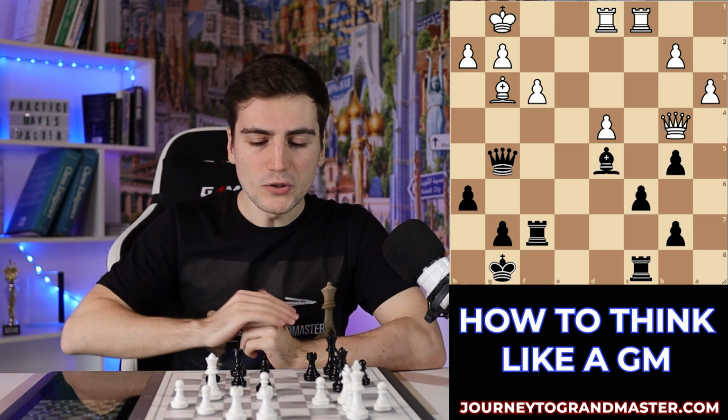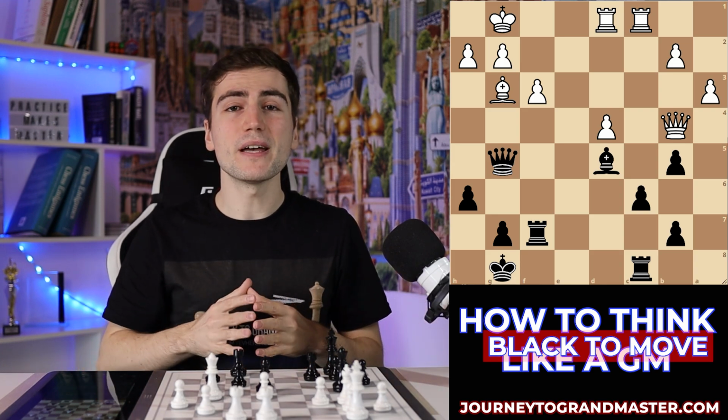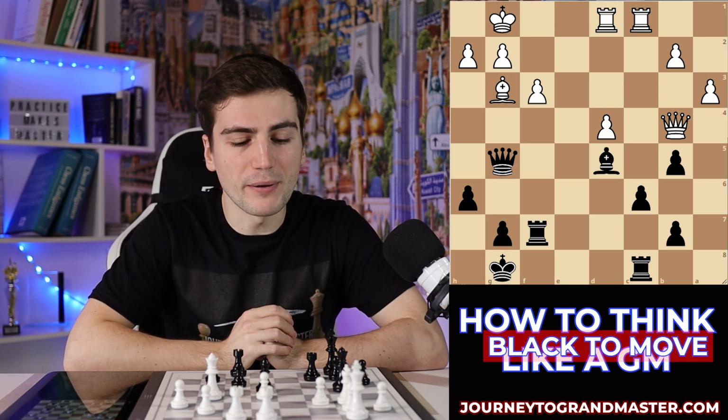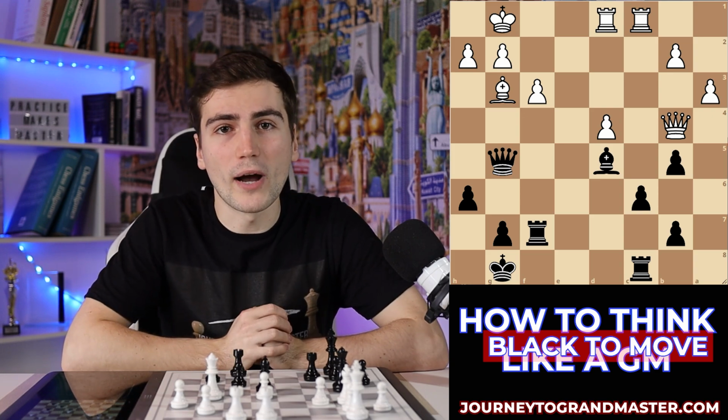So here you see the position from the book. It's black to move, and you really need to find the best move and also evaluate the position. Do you think it's better for black? Do you think it's around equal? Or do you think white is better here?